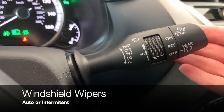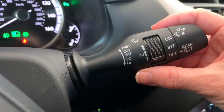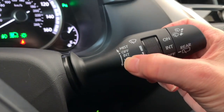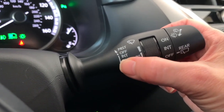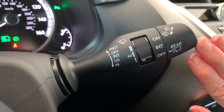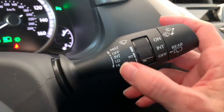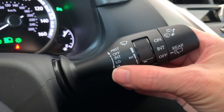The windshield wiper controls are on the right-hand side of the vehicle. If you have automatic or rain-sensing wipers, you will have the word auto. If you have intermittent wipers, it will say INT. Either way, the setup is the same. The functionality will be slightly different, and I'll explain both. The stock position tells you what function you're in.